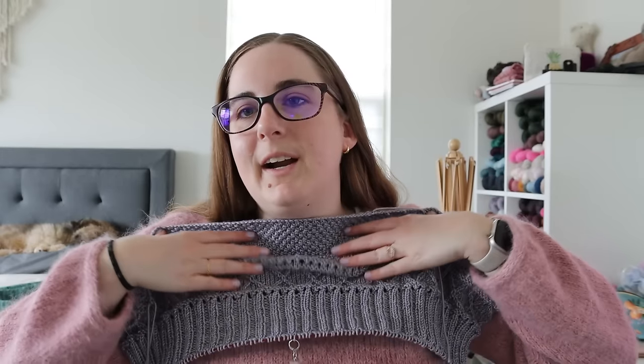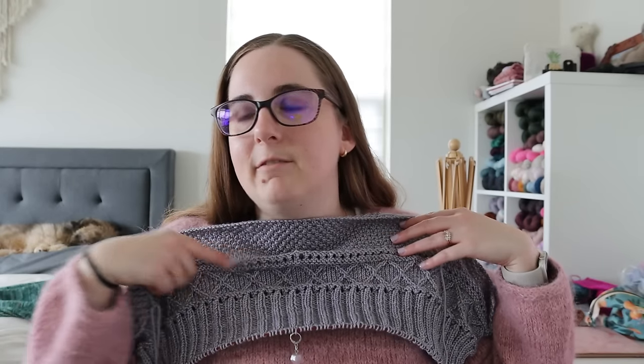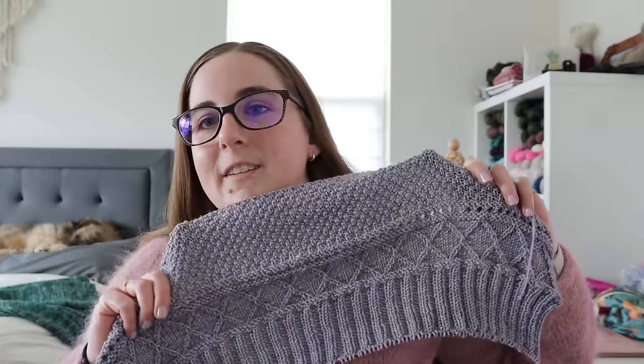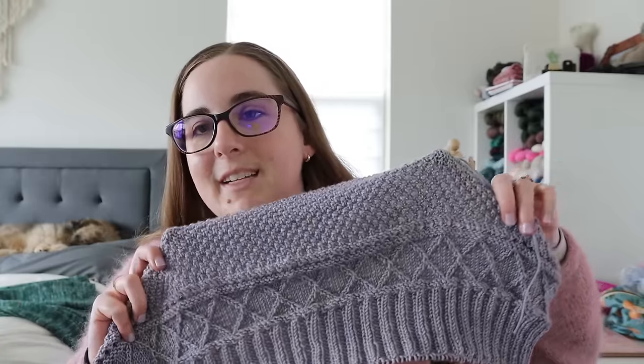And I will say, I did change the eyelet rows. I wasn't super into the way that round was written, the instructions. So I just changed it to the way I have knit eyelet rows in the past, where you do a yarn over and then a knit two together. I think it looks exactly the same and gives the same effect. I don't think it really changed much in the pattern. So if that's how you also like to knit eyelets, a yarn over and a knit two together, then I say go for it, because that's what I did.